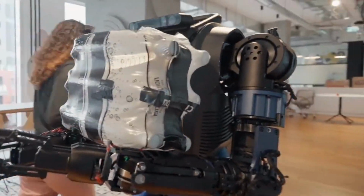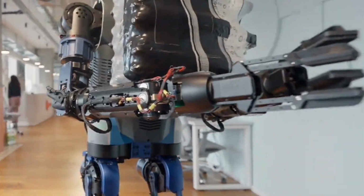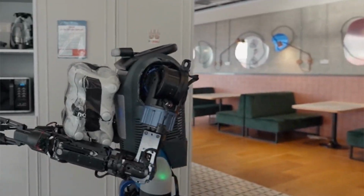Its height is 5'9" and it has 360-degree viewing angles achieved through fisheye cameras on the side and rear camera. The robot is powered by two Jetson Orin AGX processors from NVIDIA.